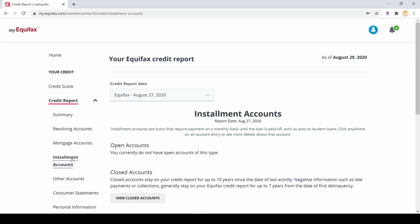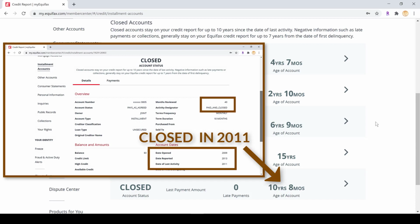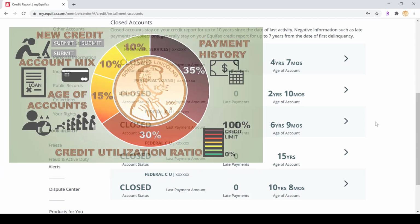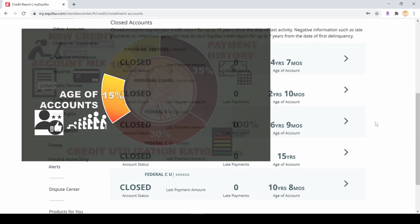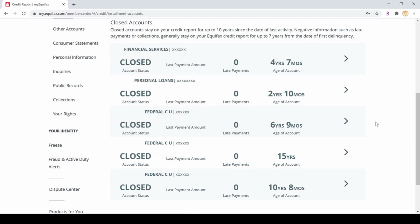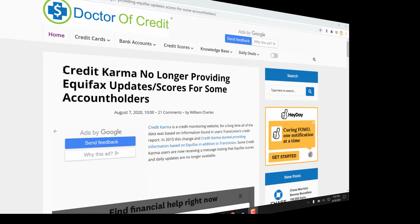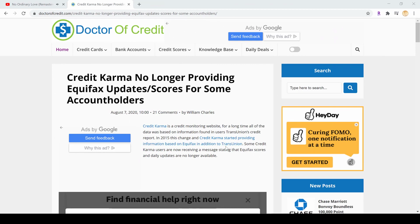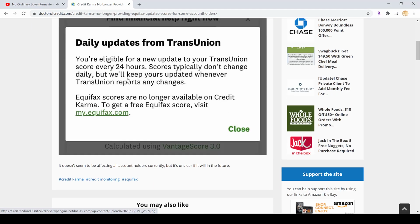In looking at some of my closed installment accounts, Equifax makes it appear that I've got dozens of years of account age. But remember, closed accounts do not add to the age of accounts factor. So the way Equifax displays this information is misleading. Sad face for Equifax. It's a shame Equifax is reportedly dropping its information from such a well-known free credit service provider like Credit Karma.